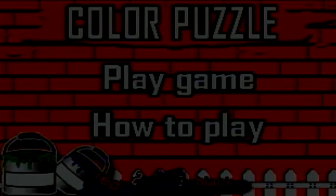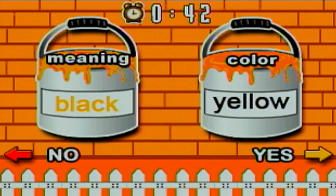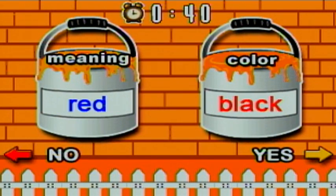Color Puzzle is just a Lumosity game where, I don't know, I just mashed left and right. I didn't want to think hard enough to do well at this game.